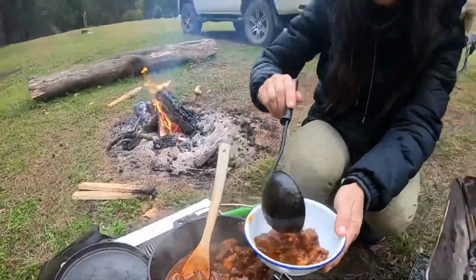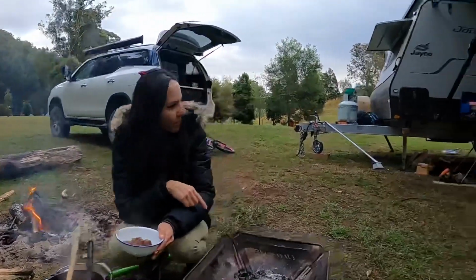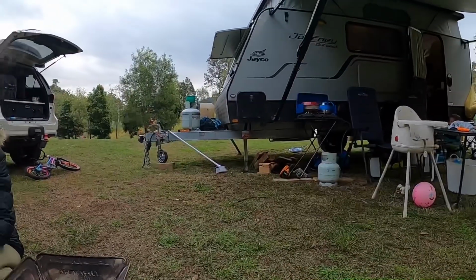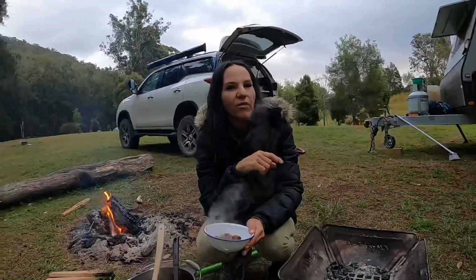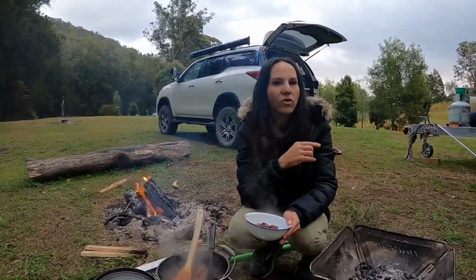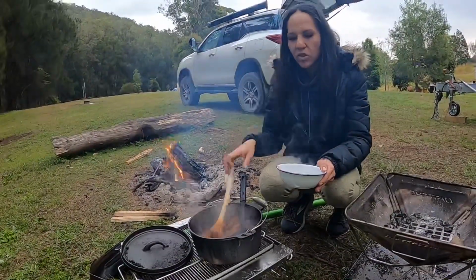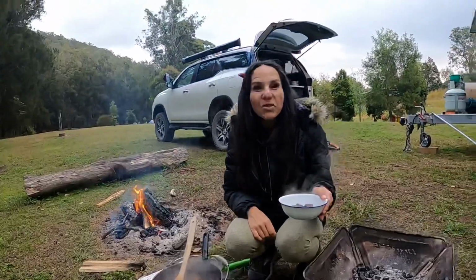That with some baked veggies in the Omnia oven. I'll put a little link to the Omnia oven. Anyway, I bake all of my veggies in the winter in that, just on the gas stove, and it's amazing. Leaves them nice and toasty. But anyway, it's time to serve up dinner.